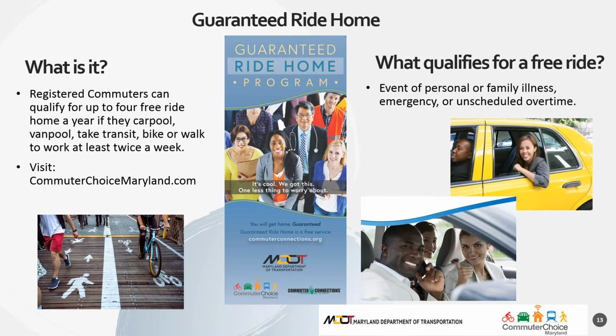Guaranteed Ride Home is a program that was created to assist individuals who are commuting via transit or van pool, bike, or walk to work, or carpool at least twice a week. If they register and say there's a family emergency or something that requires them to leave at a time when getting home via their usual commute mode is not convenient, they can get a free ride home via the Guaranteed Ride Home program. What qualifies is again, typically personal or family illness, emergency, unscheduled overtime.